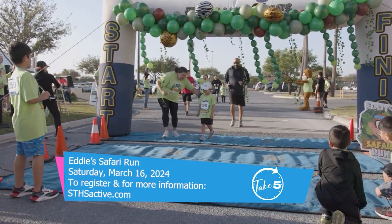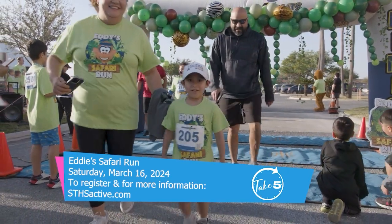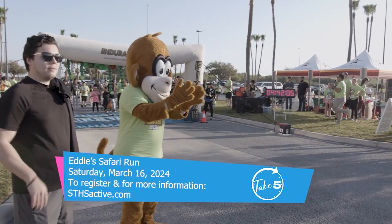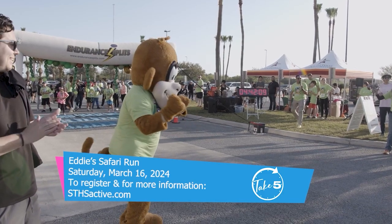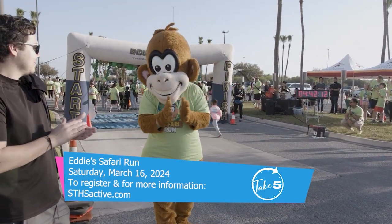Also, if parents want to buy a t-shirt and don't necessarily want to run with their kids, they can also buy one just so that the whole family is sporting our Eddie Safari Run gear. All kids will get a beautiful medal that we create. It's a metal medal that we give out, and so that one is going to be really cute with our mascot.